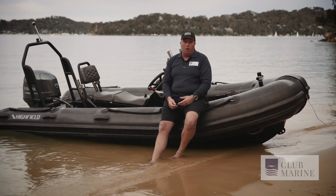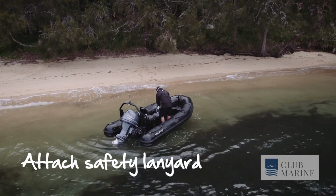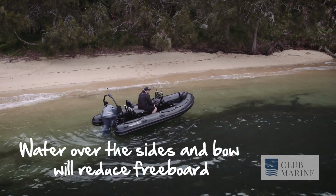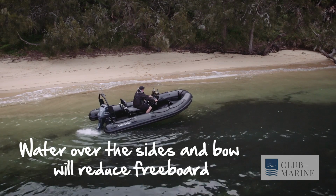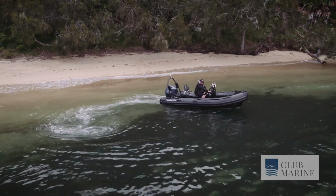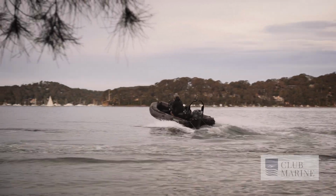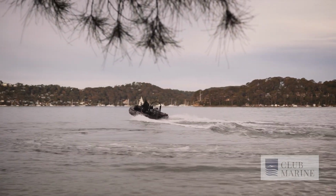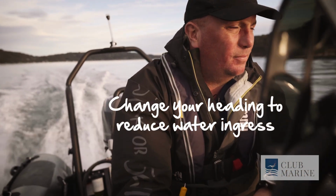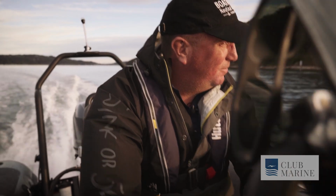On dinghies or open boats such as this rigid inflatable boat, we've got to prevent waves coming in over the side or over the bow. If we get water into the boat, it's going to increase its weight, thus reducing our freeboard, which is the height from the water surface to where water can come in. Use bilge pumps, even buckets, and whatever we can to make sure we can get that water out as quickly as possible. We also need to change our heading or the way that we're driving our boat or the area that we're in to make sure that we don't suffer any more waves over the side of the vessel.